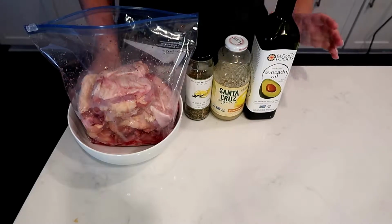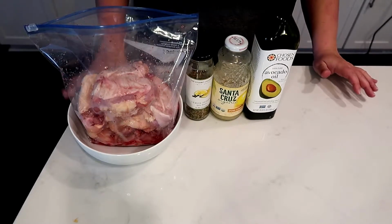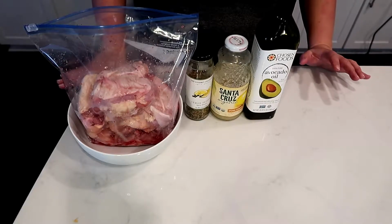We're making a lemon pepper marinated sheet pan chicken, and then on that same sheet pan you can put whatever veggies you would like.